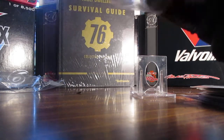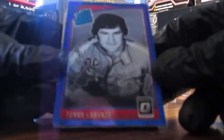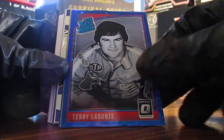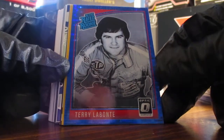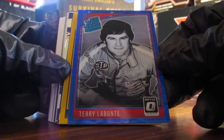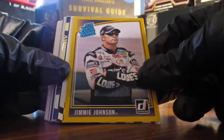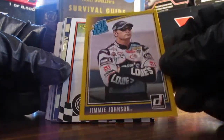And we got some more cards here to go through. This nice, beautiful Terry Labonte. I wonder what would be the odds that I would get this one back if I tried to send it off TTM, because I don't want to lose that card. It's nice. It's a beautiful card. The old throwback picture with the new technology. I mean, the camera's not doing that justice. And I got a Jimmy Johnson yellow out of 299, 161 out of 299.